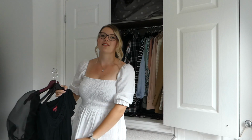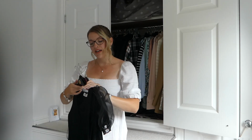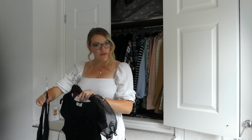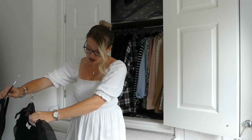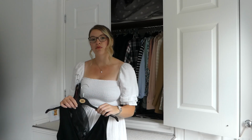Okay, so finally, moving on to my last little section of my wardrobe. I've got a few black tops here. Like I said before, I don't really tend to wear black too much, but I think these few tops are a good staple in my wardrobe.